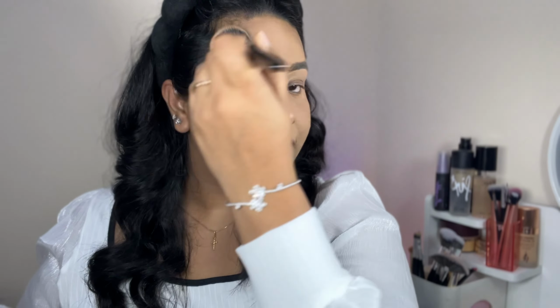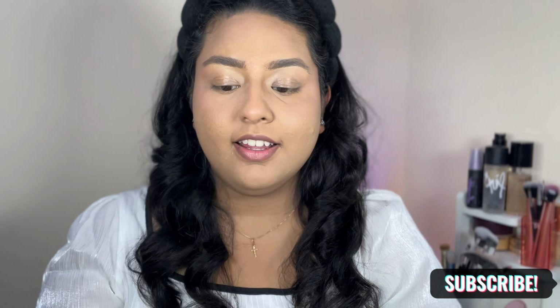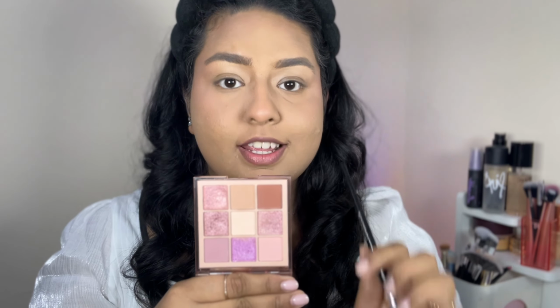Let's move forward to the eyes. For eyes, I'm going to take this palette right here. This is the Huda Beauty Light Palette. The reason why I'm taking this eyeshadow palette in specific is because these are neutral shades. So I'm sure all of you might have neutral shades. So I'm just sticking to the basics and making it glam.